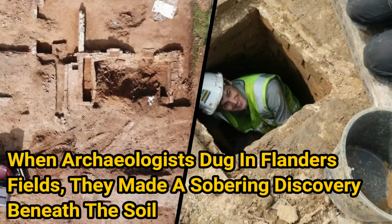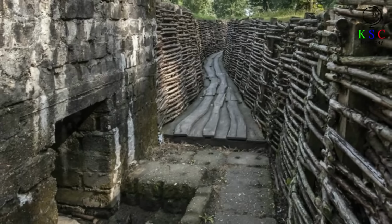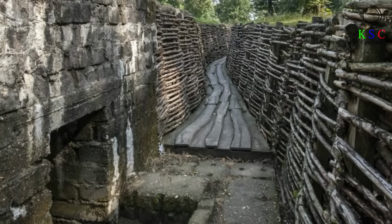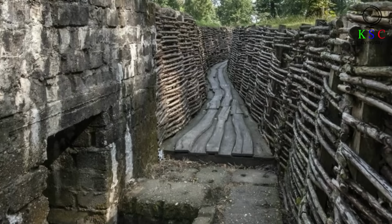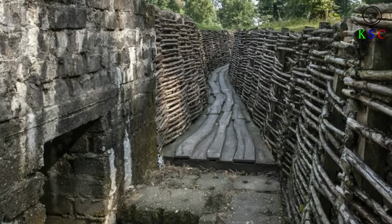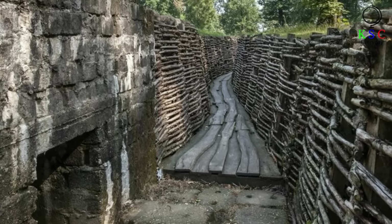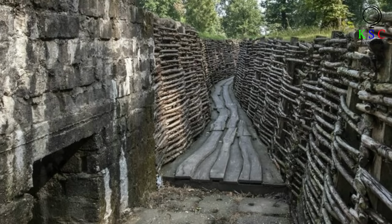When archaeologists dug in Flanders Fields, they made a sobering discovery beneath the soil. Today, the village of Wijtschate in the Belgian region of Flanders is a peaceful rural town set in rolling countryside. But in the years of World War I, this rural idyll became a bloody battlefield that saw bitter fighting between British and French forces and the German invaders.